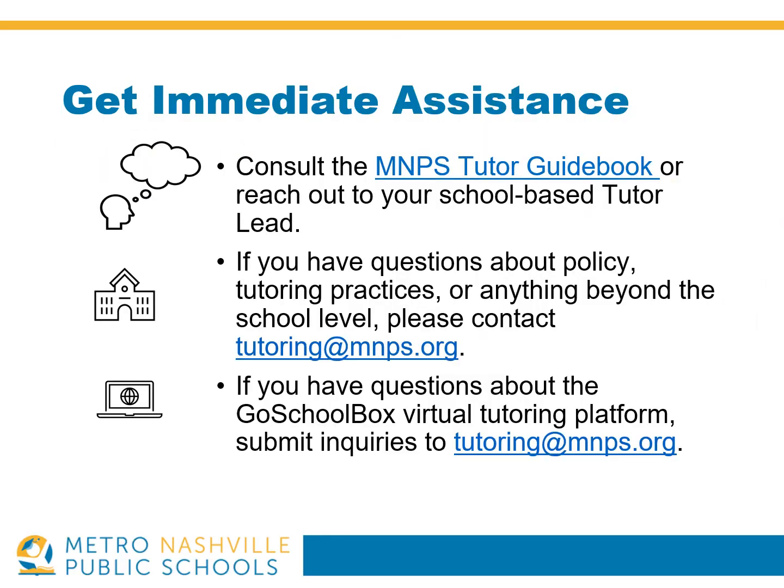Each school has a tutor lead who is designated to assist tutors and students with making sure our program runs smoothly. The tutor lead should be your first line of contact in the event of an emergency or if you have any school-specific questions. If you have questions about policy, tutoring practices, or anything beyond the school level, you can reach out to tutoring@mnps.org. If you have questions about the Go Schoolbox platform, please also direct those to tutoring@mnps.org.